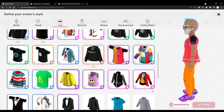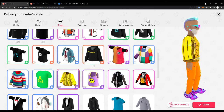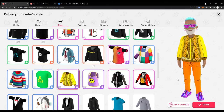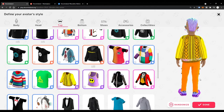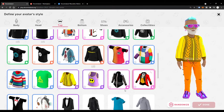Some of these old school sweaters, I never actually liked those much because they make you look fat, right? They make you look weird. But I think the longer we wait, these guys will be so old school that people will love them. I think I'm starting to like them very slowly though.